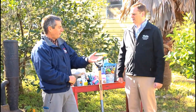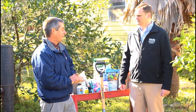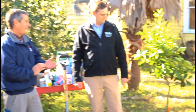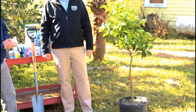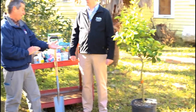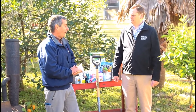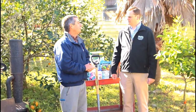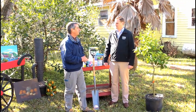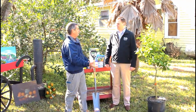I would say the spring would be the ideal time to plant something like this, after the last frost. If you're afraid it's not going to live in your container, I would not be afraid to plant it right now. But just realize if we get down to 26 degrees like we did a couple weeks ago, they're tender before they're rooted in. So cover it up.